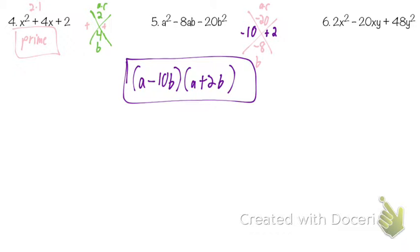All right. Number six. Is number six pretty similar? Yeah, two variables. This time, what are the variables? X and Y. How many terms are there, Hannah? Three. You were ready for that one this time. You're like, I got it wrong last time. I'm getting it right this time, okay? Now, is there a GCF here? Two. Oh, that's good.